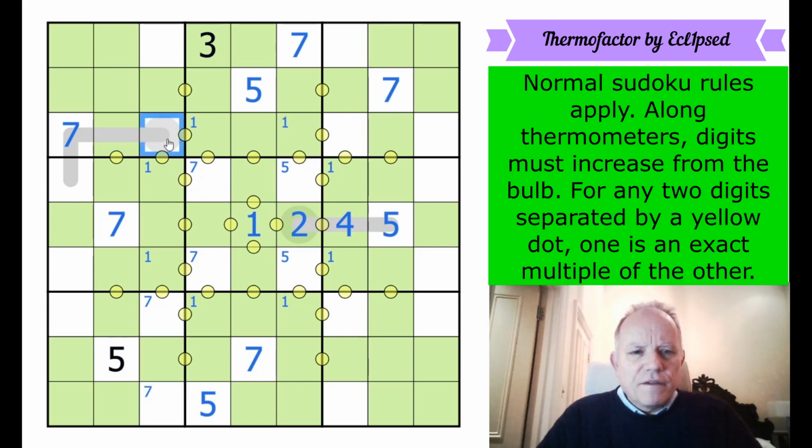So 7 cannot be there, well, despite me trying to put it there, so it must be here. That puts 7 in one of these places, and I don't know which. Can that be 5? Oh, 5 is in one of those two. It can be there, but that means it's in one of these two, and it can't be there on the thermo after the 7, so it's here.